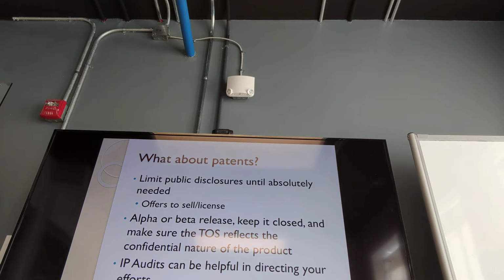You can get someone to come in for a very limited representation and point you in the right direction. Do-it-yourself searches are helpful because if you look and think, oh, I can go find this technology out there, and you do find it, then it's not novel, it's not patentable, so you don't need to worry about it.